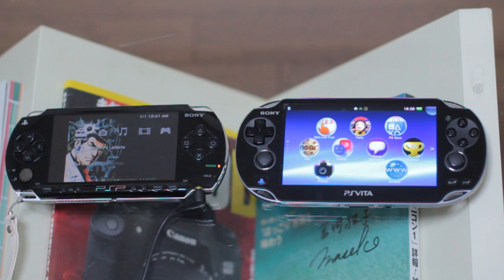This is the closest thing to a console experience that you can get on a portable device. My final verdict for a score for the PlayStation Vita, I'm going to give it a 9 out of 10. And I am going to say that this is the best handheld ever made.